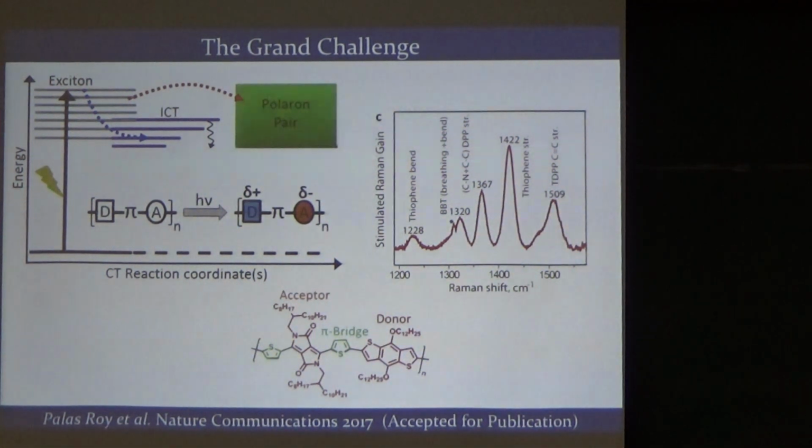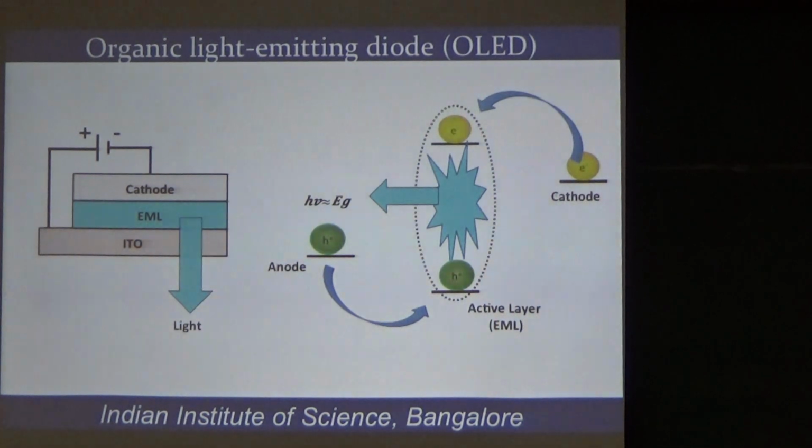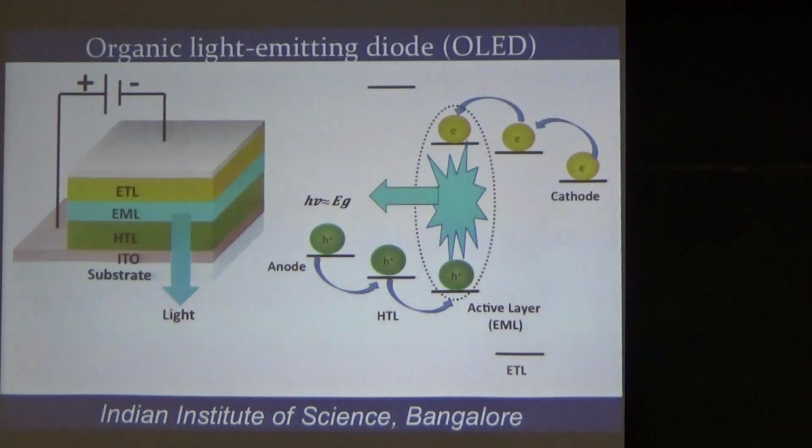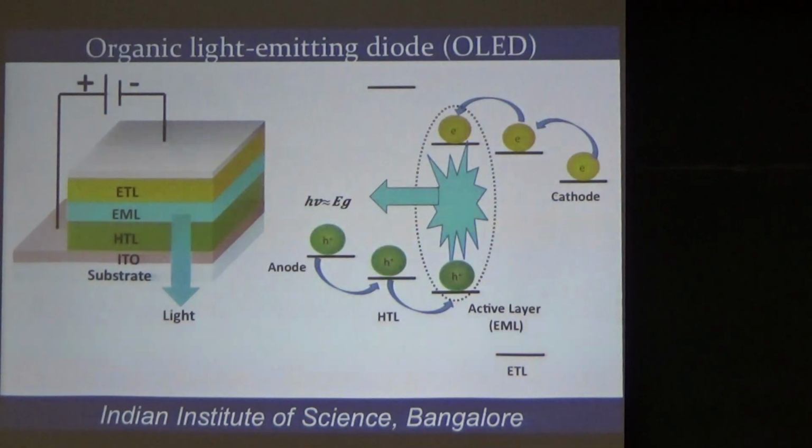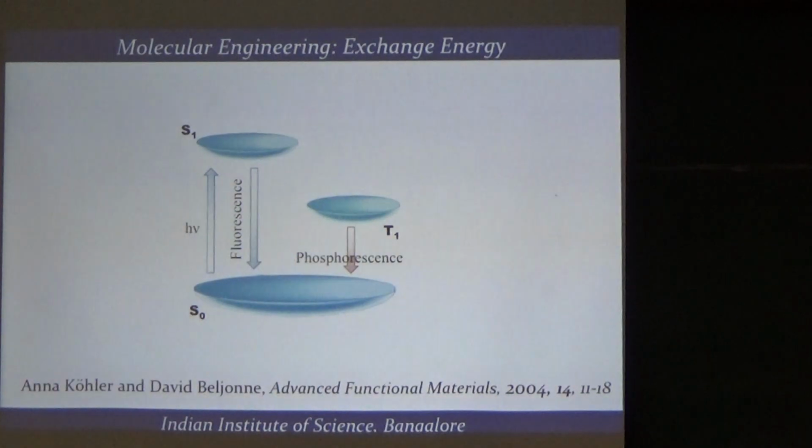So this is another project which is going on. In an LED, you typically have two spin-half particles that you inject, and by the orientation of the spins you generate 25% singlets and 75% triplets, and these triplets we completely don't collect. The emission in LEDs comes purely from the singlet state, not from the triplet state. So our idea is how to collect these triplets. I will show you that this is a very challenging molecular engineering problem.